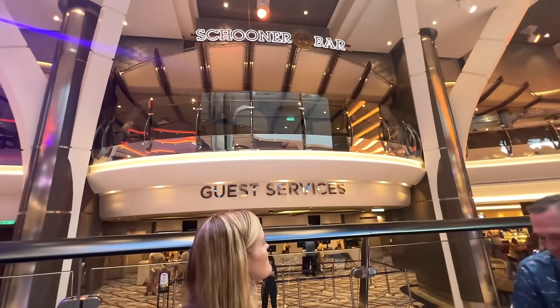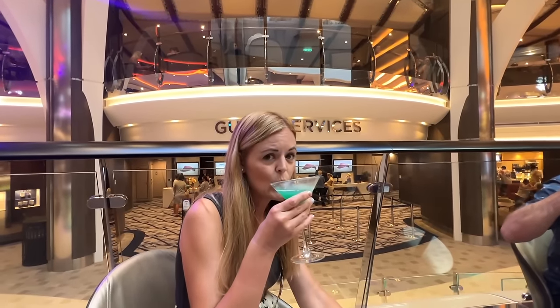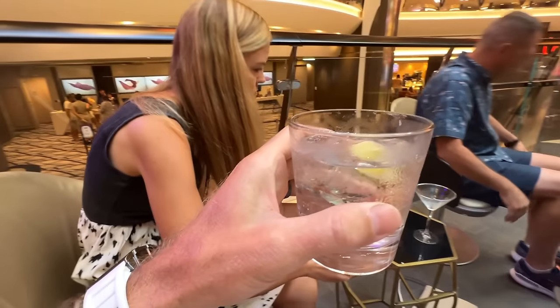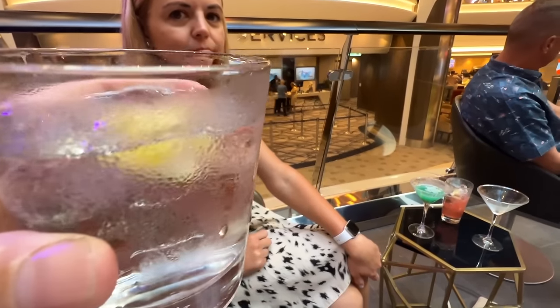Super cool. We'll be up by the Schooner Bar before we know it. Going up slowly. And that Curacao Cosmo is very good. I got a vodka Sprite with barely any Sprite. I mean, this sucker is mostly vodka. Have a sip.